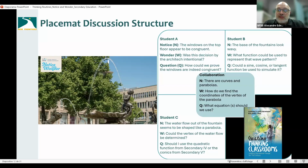Student A, in this case, noticed that the windows at the top floor appear to be congruent. Great, he's got excellent mathematical language. Love it. Student B noticed that the base of the fountains are wavy. Student C noticed that the water flow out of the fountain seemed to be shaped like a parabola. Excellent. Then we get them to collaborate together, gather what they notice together and put it in the middle. So for example, in this case, we notice that there are curves and parabolas.